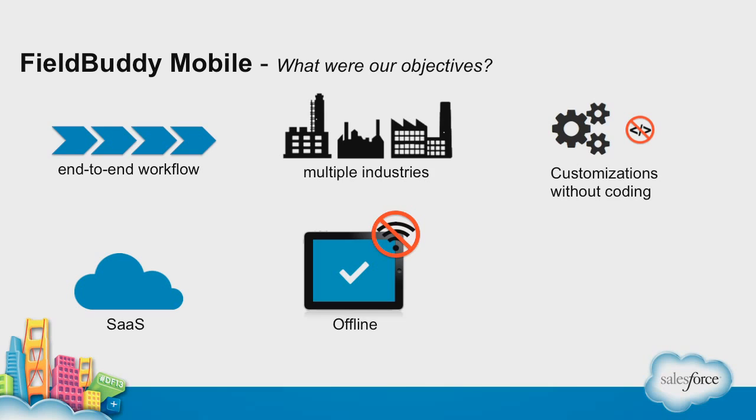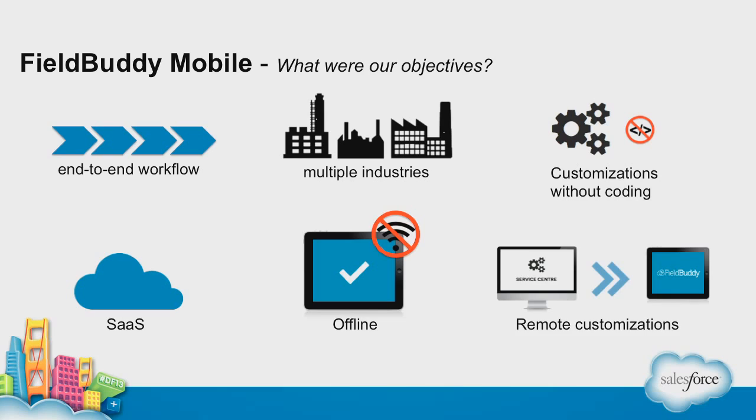And last but not least, we want one version of the mobile application in the several app stores. We don't want several customers to have several versions of the application. So the complete configuration, the way the application works, the definition of the workflows, it should all be done remotely in our Service Center. We're going to show you this in the demo in just a couple of minutes.